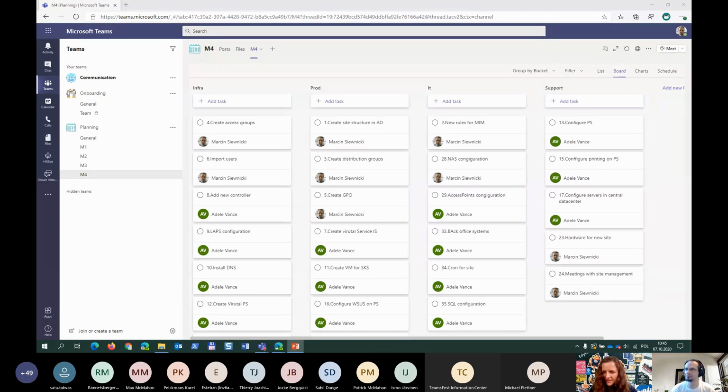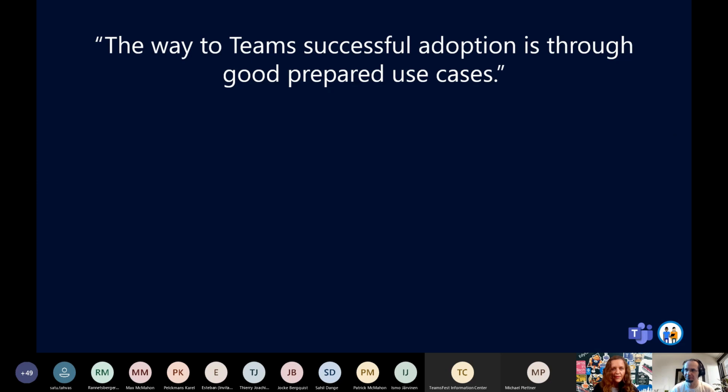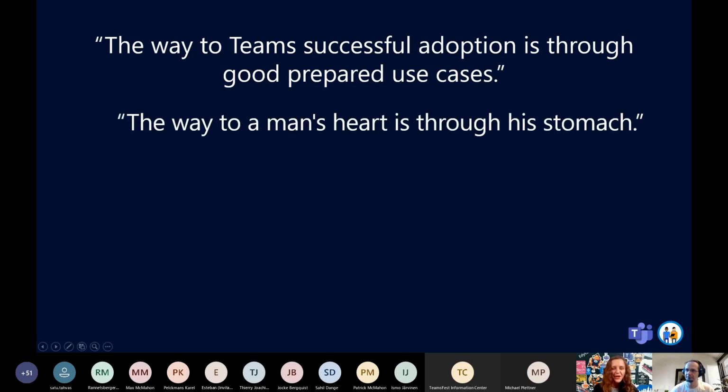But we have also one more slide. Yeah, switch again. So guys, as you can see, the way to successful adoption, successful Teams implementations, is through well-prepared use cases. We are trying to show you three of them at different levels of complication. However, I believe that they are kind of an inspiration for you. The way to a man's heart is through his stomach. So the way to successful adoption is through great prepared scenarios.